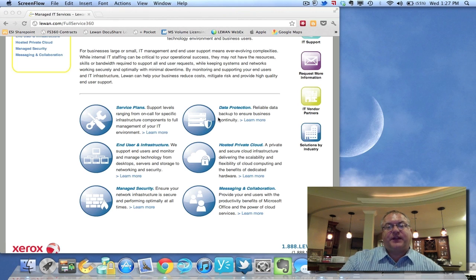Our next offering is data protection, and this is, again, another common need. All customers have to protect their data, obviously, but no one likes to do backup and recovery. It's a necessary evil. It's an insurance policy, basically, where you're backing up your data. In our solution, we back up your data locally first. We have a copy on site, which facilitates quick restores and also quick backups.